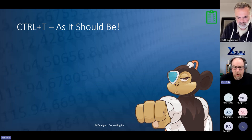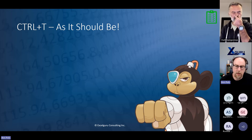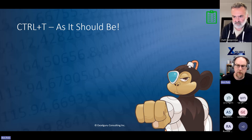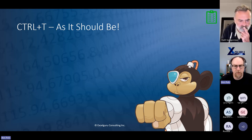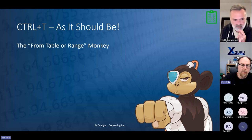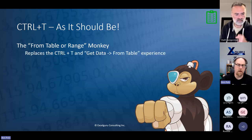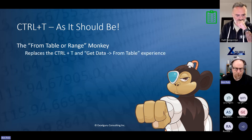This first feature that I'm going to show you here is installed immediately with Monkey Tools. It works in a free license, absolutely 100% fidelity, no issues at all. And this is something that I believe is the way that Microsoft should have released tables in Excel. We have what we've called the From Table or Range Monkey. This is the one feature that we have that actually replaces Excel's default experience.